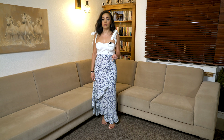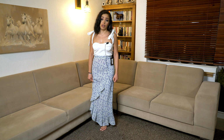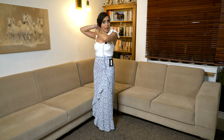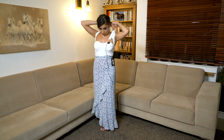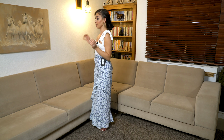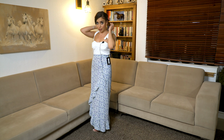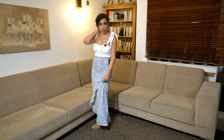I was wanting to wear the other shoes with this, the strappy ones. I thought it would look a bit cute, but I'm not gonna hurt myself. Ah, just broke my hairband. Wow. So I'm just gonna do a little look for this skirt. I just need a flower here, a little flower, and then I'm ready to do a salsa flamingo dance.